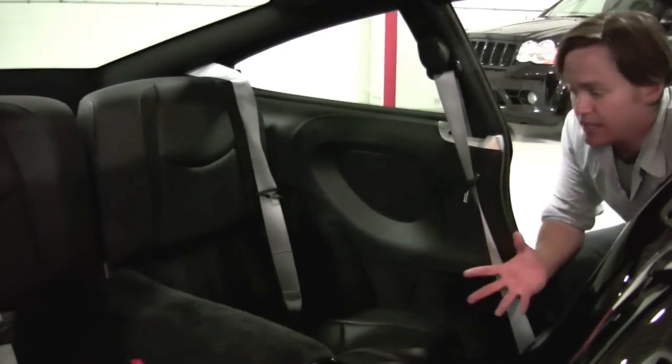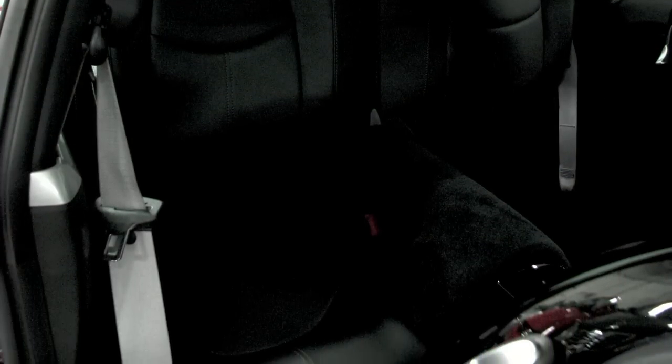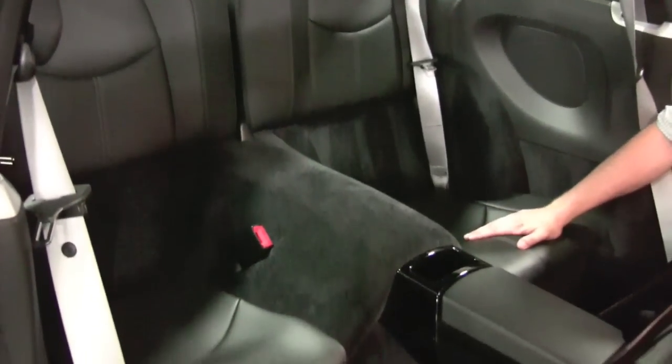911, it's a 4-passenger vehicle. You do have a couple of rear seats here. You can put adults back here. I can't tell you that it's going to be the most comfortable ride, but you really can fit people back here.